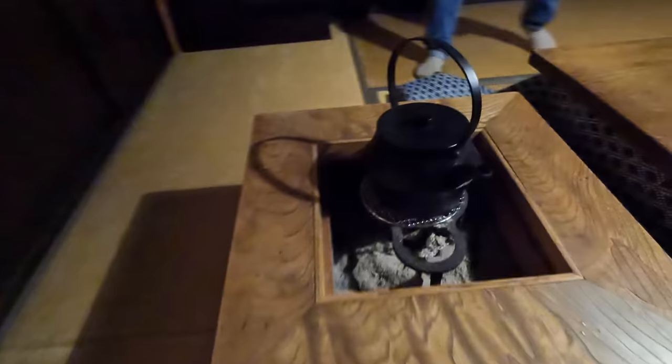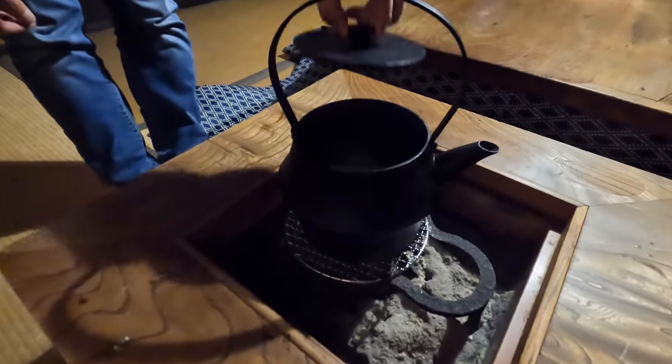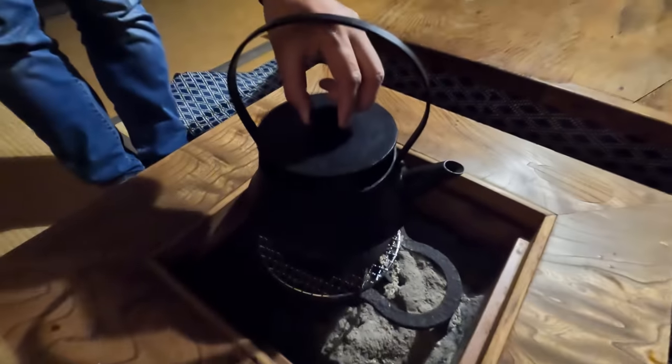And you have this thing here for your hot water. There's a kettle. Old kettle. Oh wow, there's hot water in here. It's boiling. I just love this so much. And we can also go upstairs. Let's go upstairs. So what is upstairs?